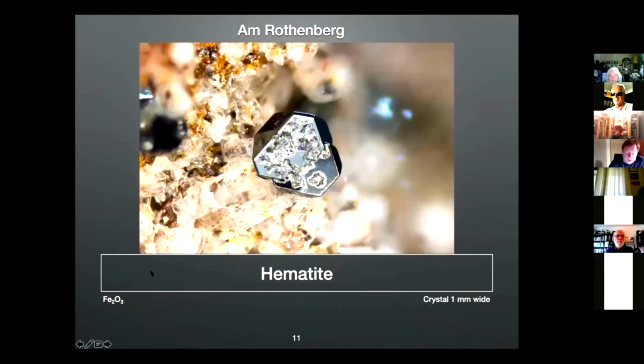Hematite is so abundant that every rock with crystallizations contains a lot of hematite crystals, and almost always they are well developed. And what you see here is actually a twin with growth disturbances, and in my view that makes it more exciting than a flawless crystal. And this is a twin. Well, I think it looks good.